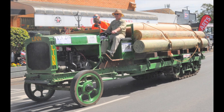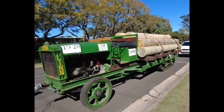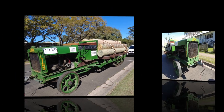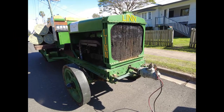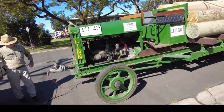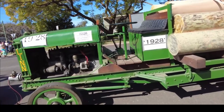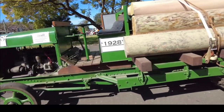Now, in case you're wondering what this magnificent workhorse is, it's a 1928 Linn Logging Tractor, one of only three in the state of Queensland. This one here is at the Laidley Pioneer Village and Museum, and this gentleman here is John Barlowell, and he's also, apart from being the driver, the president of the Laidley Pioneer Village and Museum.